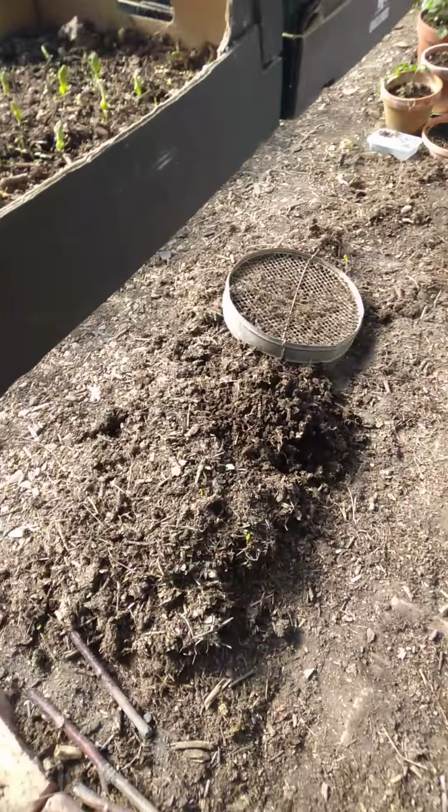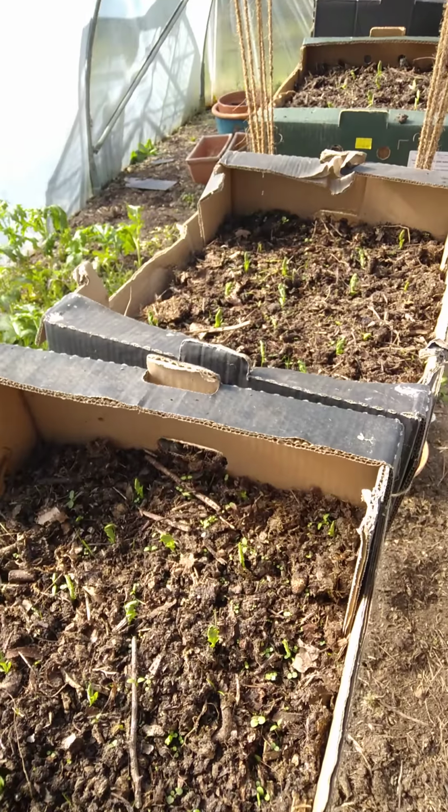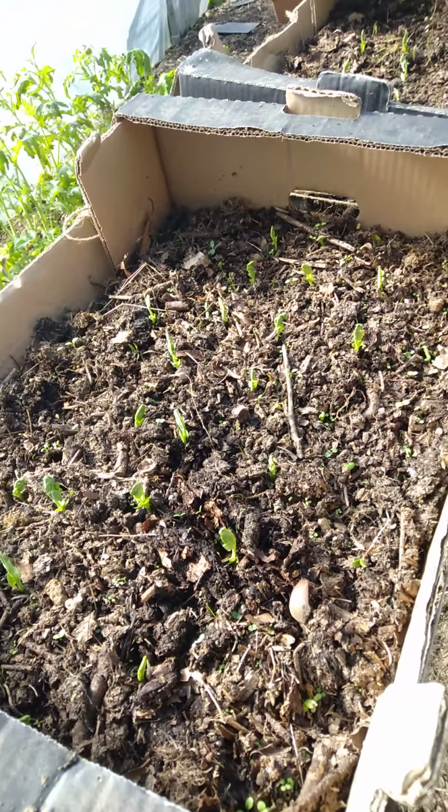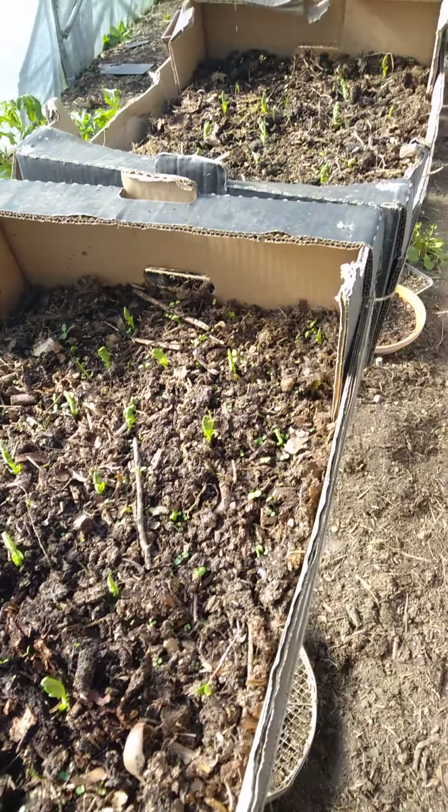Now these are peas which I planted a few weeks ago, and they're coming up nicely now, and I'll wait another couple of weeks probably to make sure that they're a bit bigger. Peas are not actually frost soft. They will be okay in the frost, but this just gets us growing a bit earlier than if I'd planted them straight in the ground.